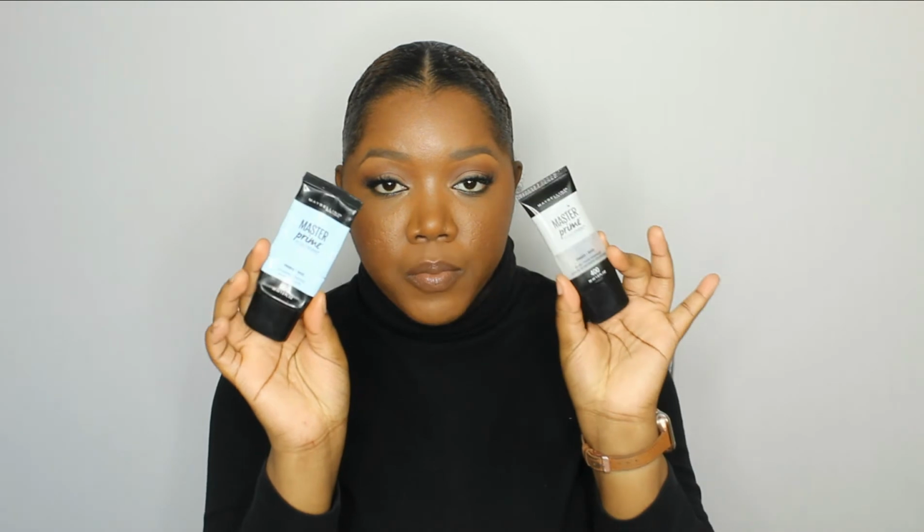Like with buying complexion products, primer is a big thing for me. I feel like everyone should use a primer. It helps your foundation, your makeup stay on a little bit longer. So what primers to buy? I feel like Maybelline does really great with this. Also, e.l.f. products does really great. I have two. I have the hydrating primer and I have the blur pore minimizing primer.